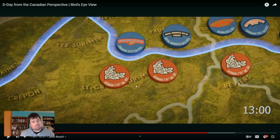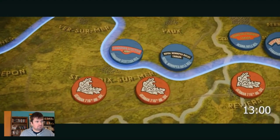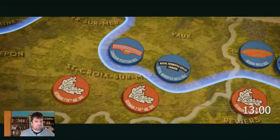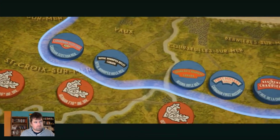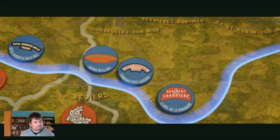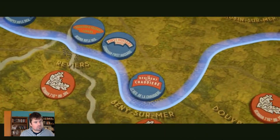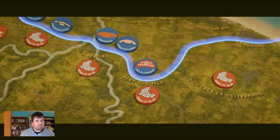So they make next to no impact there. Rifles and 1st Hussars advance towards the Revier. With their line broken, the defenders of the 716th Infantry Division are powerless to withstand the weight of the Canadian advance. With the fall of Benny-sur-Mer, the road to Capiquet Airfield and the Paris-Cherbourg railway line now lay wide open.